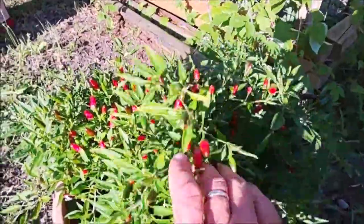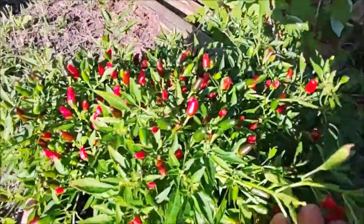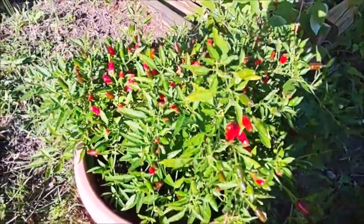And look at this Thai hot pepper plant that's still in the pot. Look at all these little peppers on here. It's more than we're gonna eat. These things are hot, but they're good.